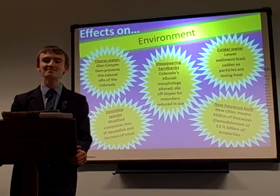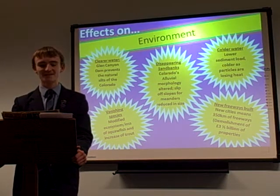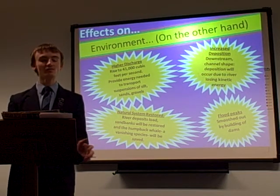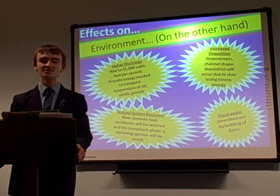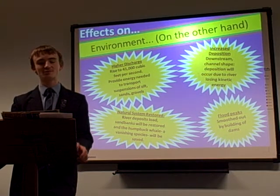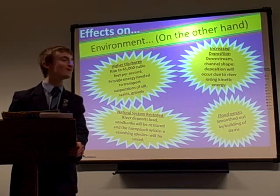And the animal kingdom has been affected as well. The Kanab ambersnail and the willow flycatcher have suffered decline. With the colder water, there will obviously be a lower energy in the water. Therefore, kinetic energy also suffers. If kinetic energy decreases, there will be an increase in sediment. Therefore, the river will deposit the load onto the sandbanks, and hopefully vanishing species will be saved.